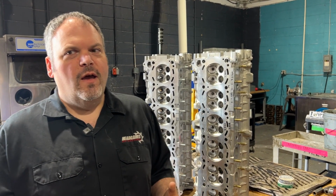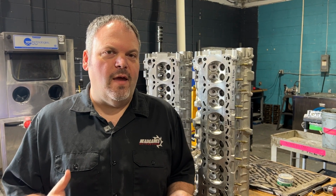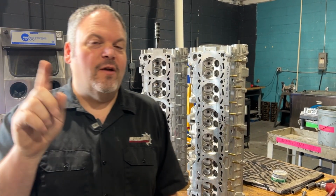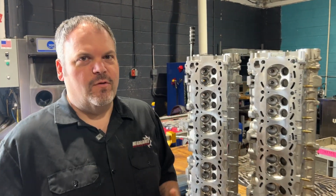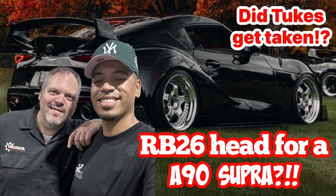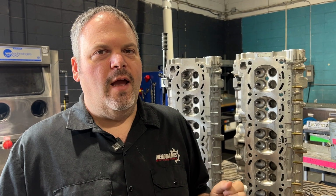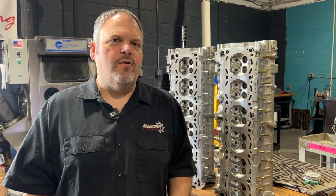You never see, at least nowadays, very many brand new RB26s, and we have 2 of them, and you guys are actually gonna be able to watch both of these heads being built because, well, we have to. They're 2 great stories. So we got Tukes. Tukes was from the Street Alpha podcast, and he almost got taken with his original cylinder head, and he was able to get a brand new one, and then he got a CNC head from one of our guys. Long story on that one. But the other one is another story you guys are gonna get to see.